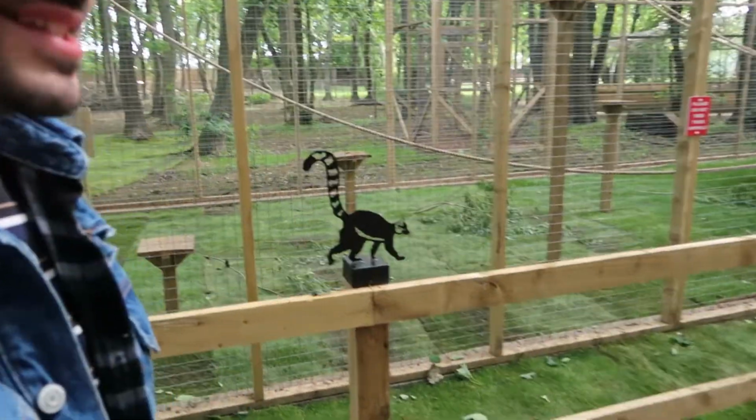Just while we're waiting for the raccoon feed, we've come across the new Lemur Enclosure, which is really nice. It's been re-turfed by the looks of it. Those cute little lemur things in there. They've got a baby lemur as well. They're all inside at the moment. Apparently they were outside earlier, but they come out again so you can see them running around. It's a really long enclosure. It's got little nets, ropes. It looks good. Just hope we get to see him using it later.